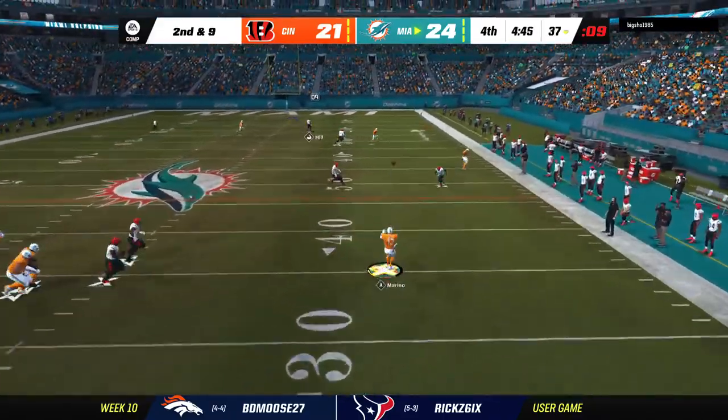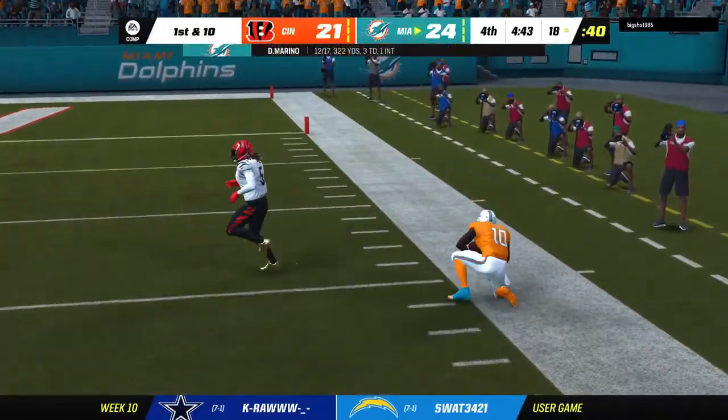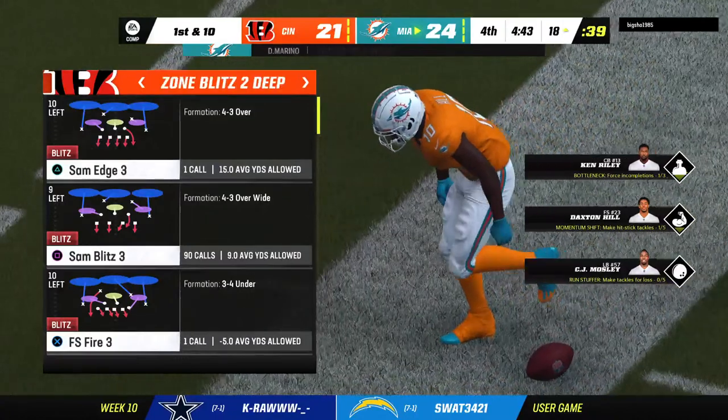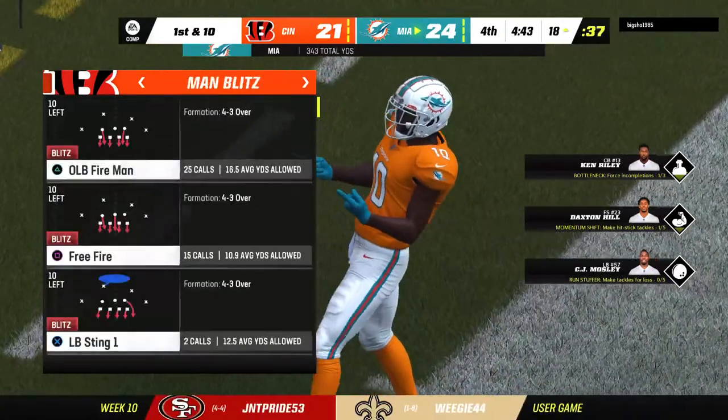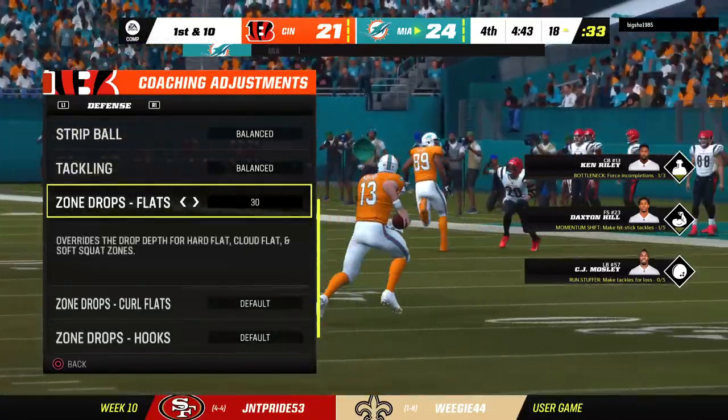He'll buy some time right on the run. He'll let it go deep, right sideline. And he's going to be out of bounds, but not before he gets all the way down inside the 20-yard line. It's a big play there for Miami, 45 yards.